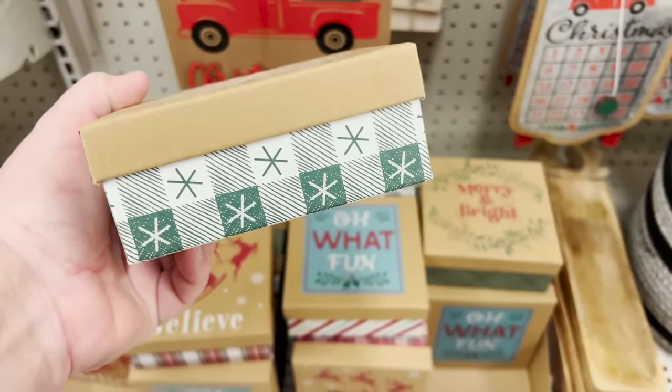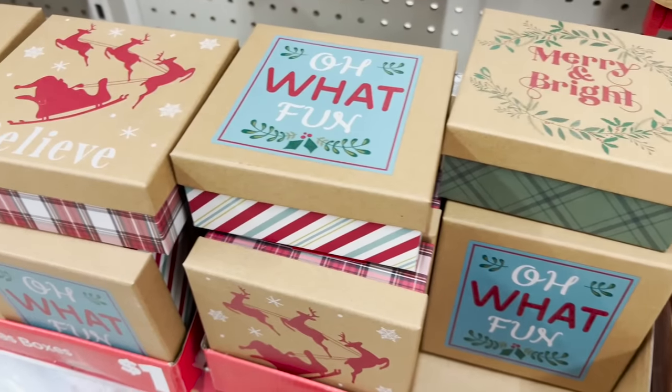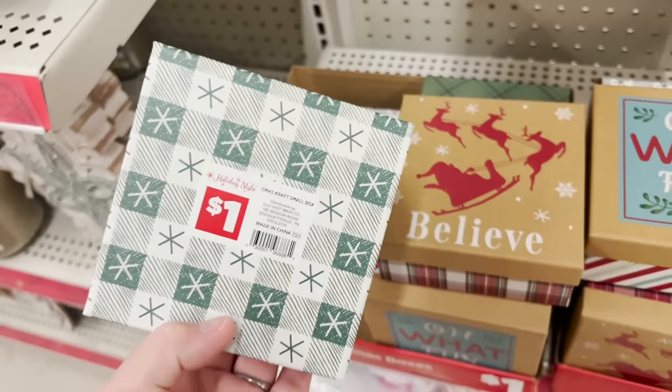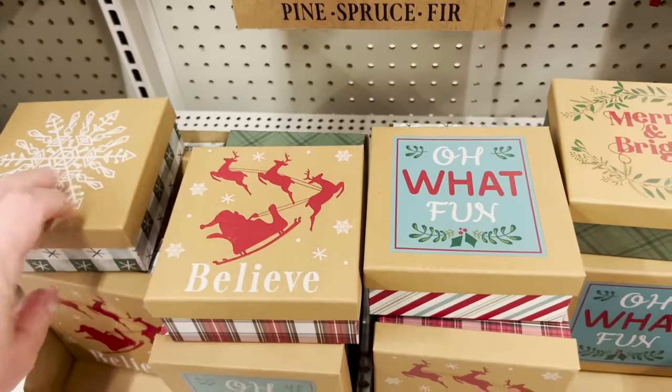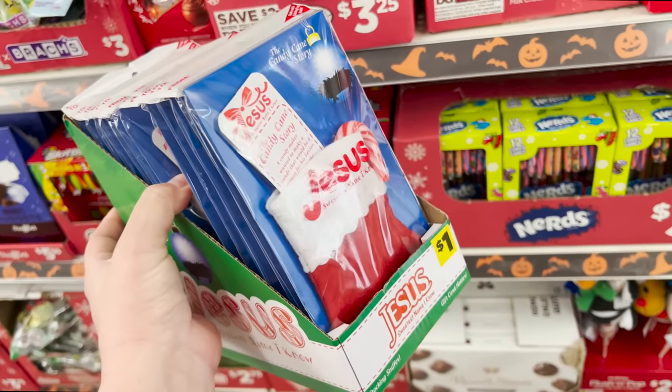I love those. I have those. They have lots of boxes for just $1. I love the prints. I think they've got something for every color scheme. Are you like me? Do you match your wrapping to your Christmas decor? I think these are wonderful to have on hand for the littles.